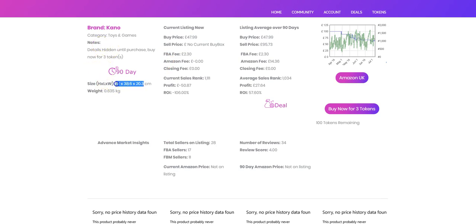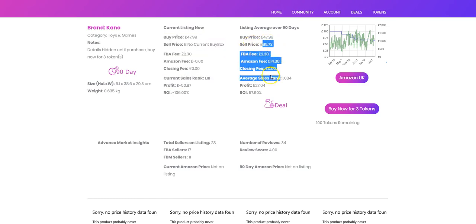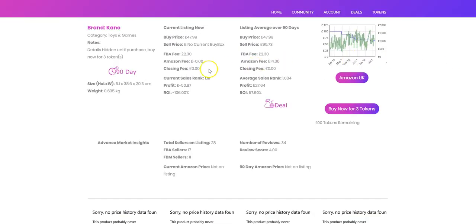You could have a look and see, for example, this might be a massive item and you might not want to buy it. You can see all the current information, you can see the 90-day information, and this shows you that the deal is based off the 90-day. You can see advanced market insights here in terms of like the number of sellers and anything that you want. And the great thing is as well, Thomas is really reactive. If there's something that you would like, sort of a new feature or anything, he's really responsive to that kind of stuff.